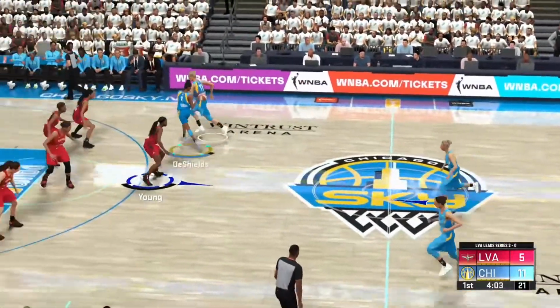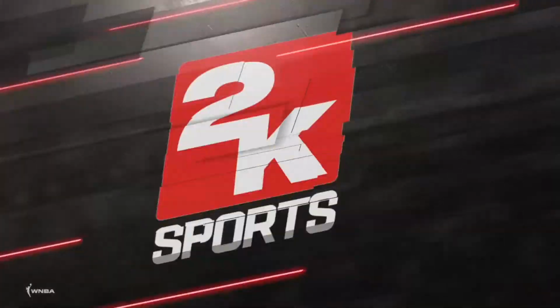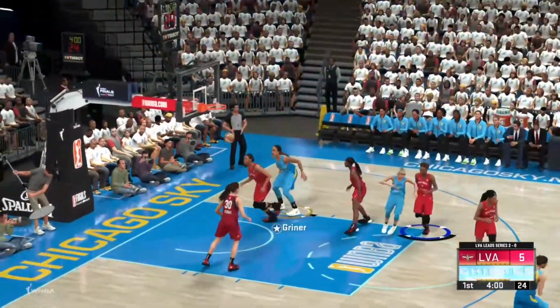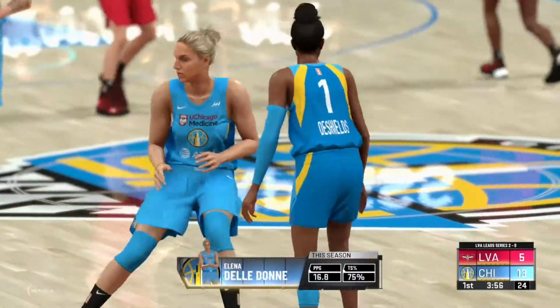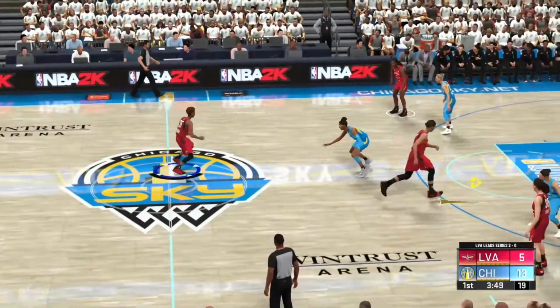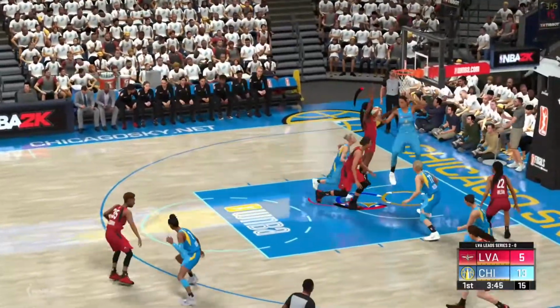And around 2 minutes played here in the first quarter. And it's A'ja Wilson with the foul. That is her first foul of the game. Here's Delle Donne. And there are the Sky with another bucket. This is an incredible run they're on. Offense as well as it can be played. Every single player on their squad with the absolute magic touch, shooting lights out.